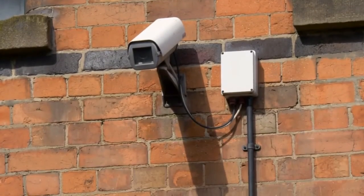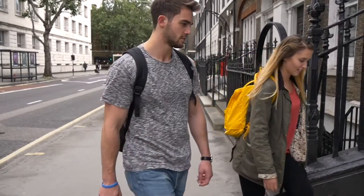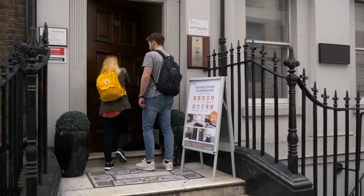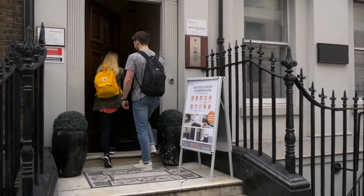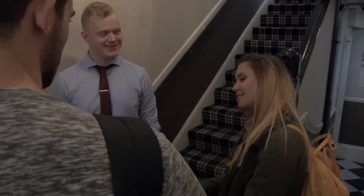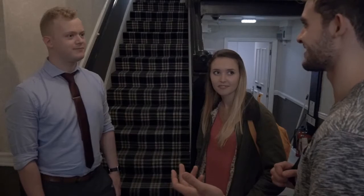I feel really safe living here. There's CCTV outside and inside. You have to use your fob to get in, and then there's a key for your door. So you know you're not going to have a random person walk in off the street. The staff here during office hours, they're really friendly and really nice. If you have any problems, any queries, you can go down and just speak to them and ask them anything.